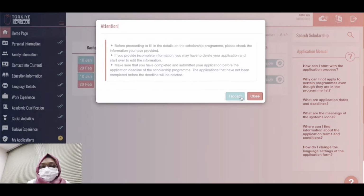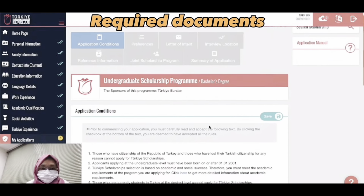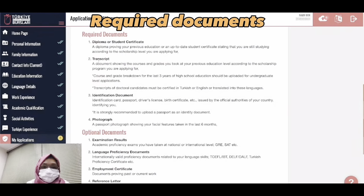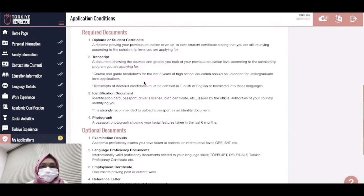So it says you have to have all the documents with you. This is the condition. This is the mandatory documents you need to submit. And one more thing, it is not required to translate all the documents into English. If you have it in English or Turkish, it is fine. But if you don't have it, you can submit it in your own language. But that is only for the bachelor. For the PhD doctoral candidate, you have to translate all of them into English or Turkish.